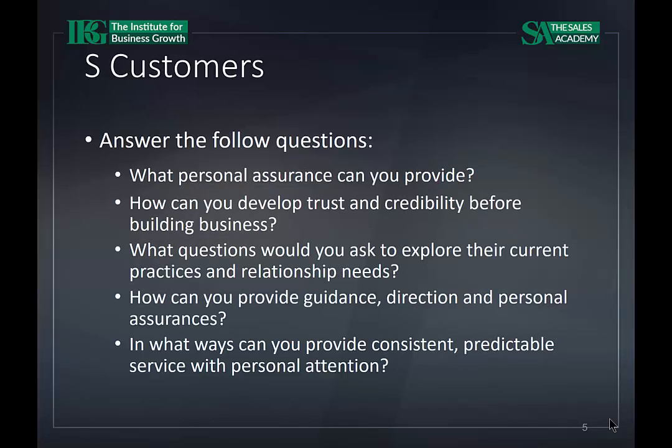For our steadies, remember, their primary need is harmony, safety, security, and stability. So when you're dealing with them, what kind of assurances can you provide? How can you develop trust and credibility before looking to build your business? What questions would you ask to explore their current practices and relationship needs? One powerful question is, who's all involved and what is the impact this problem is having on everyone? And then a follow-up question is, what happens to everybody if this problem isn't resolved? How can you provide guidance, direction, and personal assurances? And in what ways can you provide consistent, predictable, and personal attention?